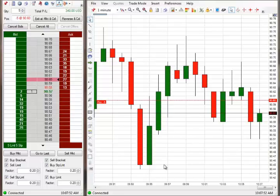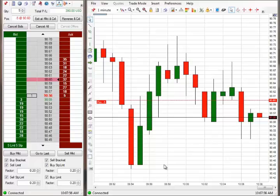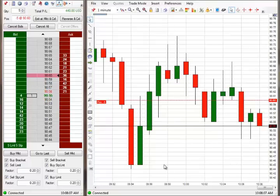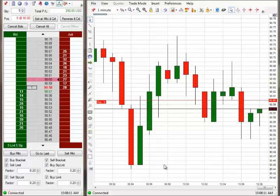I'd say if it gives a short entry off the next one, the chance of hitting 30 is probably close to about 70%, whereas I could hit 20 at about 80%. But I'm going to risk it and go for the 30. Following the code the whole time, though.